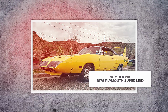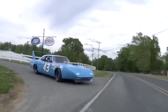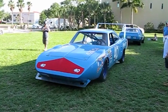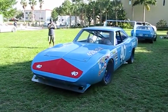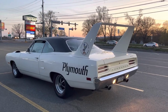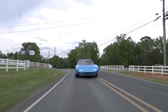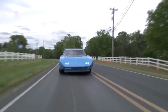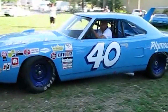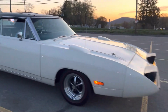Number 20. 1970 Plymouth Superbird. The 1970 Plymouth Superbird was a short-lived, highly modified version of the Plymouth Roadrunner. It came with a 426 Hemi, 440 Super Commando or 440 Commando engine. The Superbird was one of the first muscle cars designed with an elongated nose, tall tail fins, and retractable headlights. It had a top speed of 200 miles per hour and could accelerate from 0 to 60 miles per hour in just 4.8 seconds. Surprisingly, due to its speed, it was banned from NASCAR after one season.